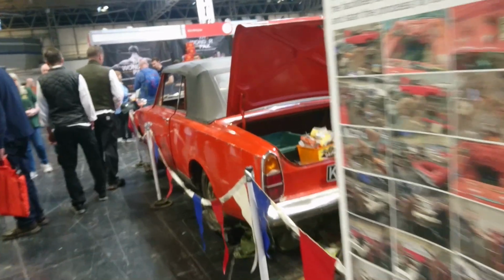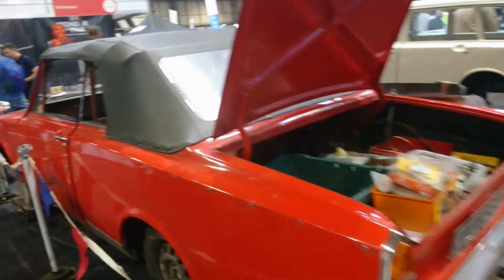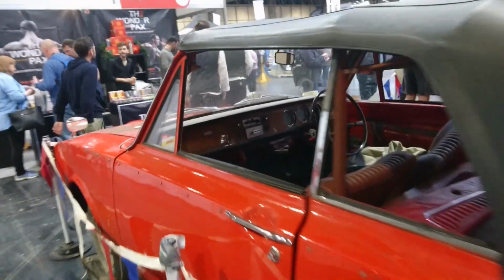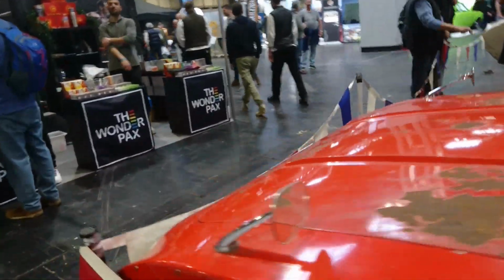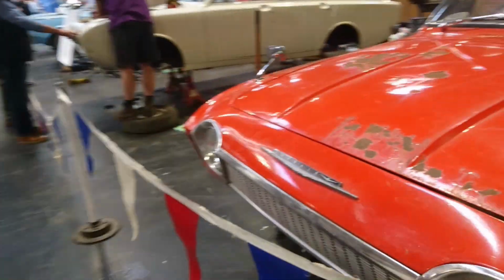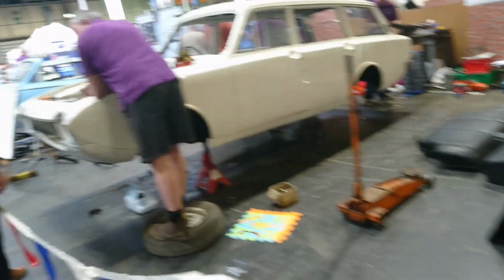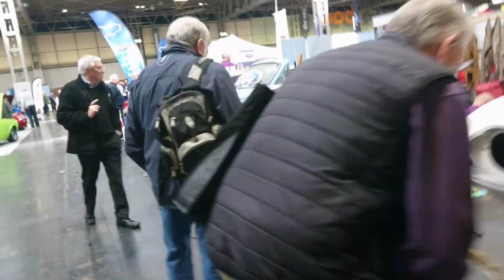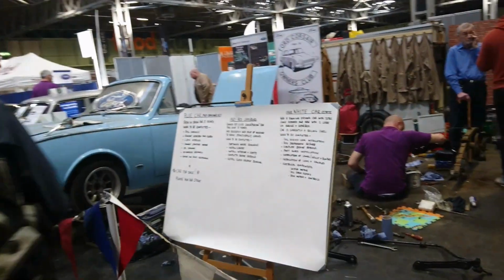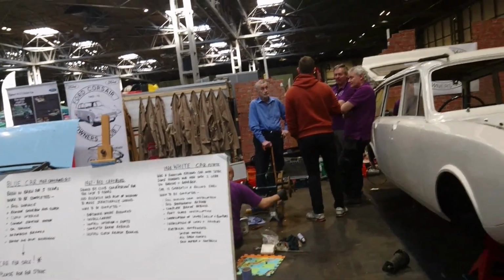Some nice Corsairs. That's a grey one, I think. 1966. It's having some work. There we go, nice wooden dash. This is for the later one, it's a V4 engine, yes. It even says Corsair V4 on the front. It's a very nice looking body shop. 1968. Now got a 2-litre V4 engine, gearbox, rolling shell.